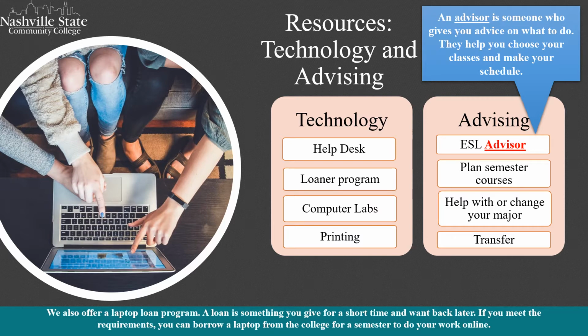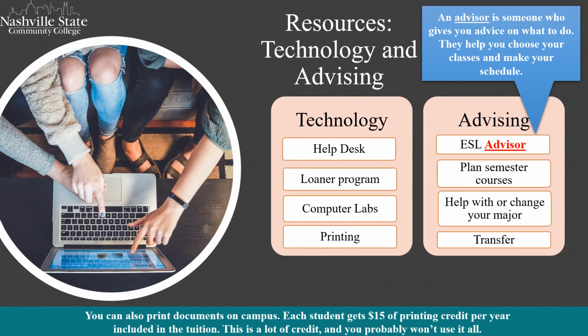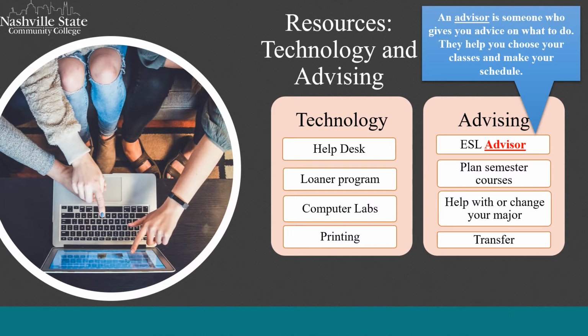If you meet the requirements, you can borrow a laptop from the college for a semester to do your work online. We also have computer labs on campus. Due to COVID-19, you need to contact the Learning Center to make an appointment. You can also print documents on campus. Each student gets $15 of printing credit per year included in the tuition. This is a lot of credit, and you probably won't use it all.